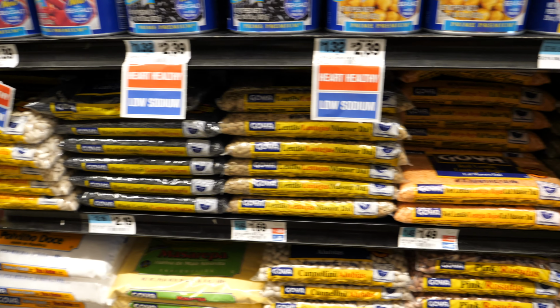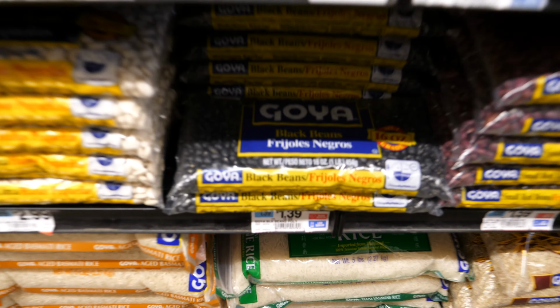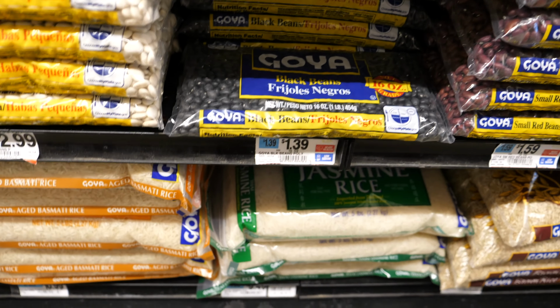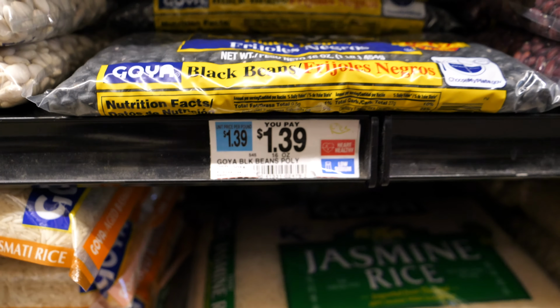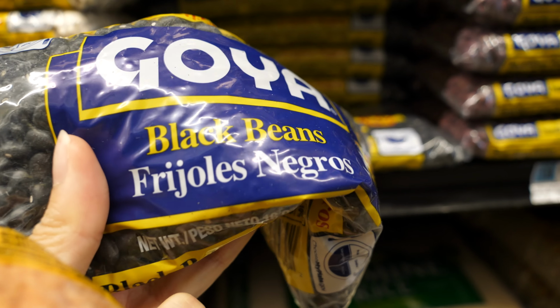Then I wanted lentils and beans, and I found a great deal on red lentils and then these black beans. Sometimes you can find a deal by seeing which item is almost out of stock. As you can see, most people also went for these cheaper options.